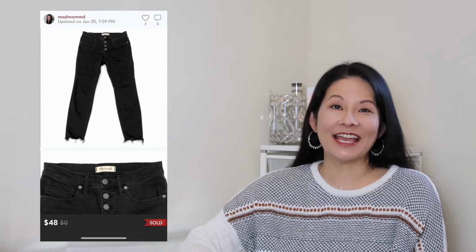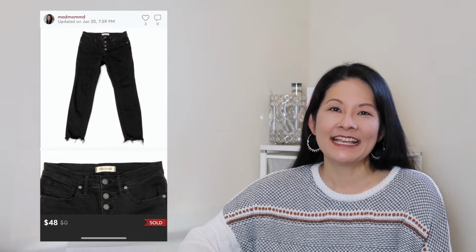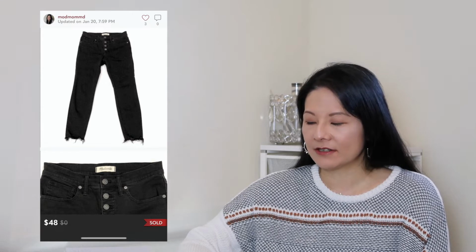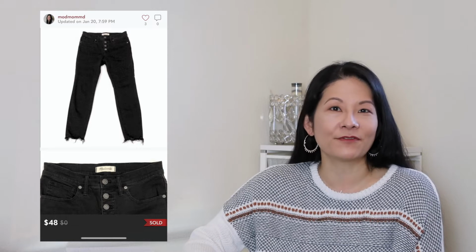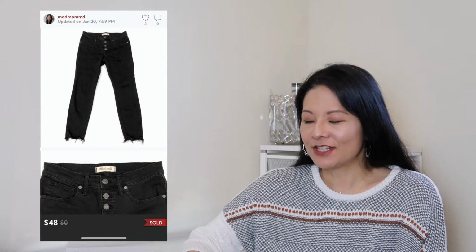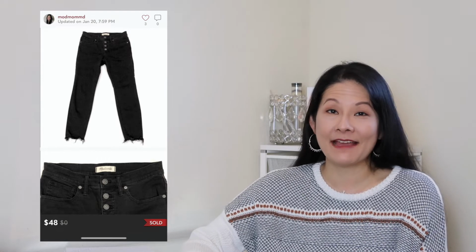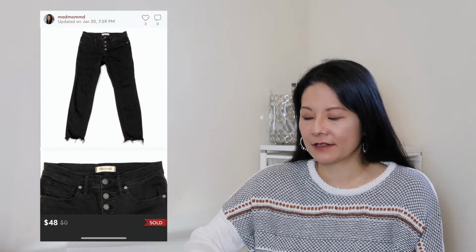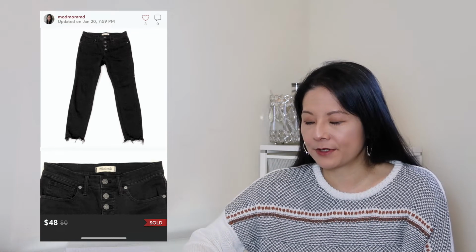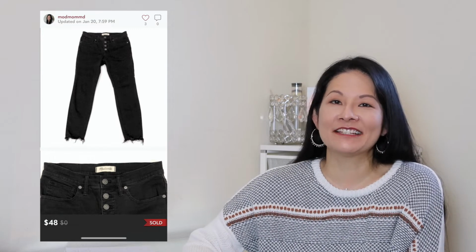So I think this jean sold extra fast because it was high-rise, it had the button fly, and also had the frayed hemlines too. So I think these are things that people are looking for. Plus the black wash I think can do extra well. I think it's just something a little different than your classic blue wash jean. So this particular jean again sold within a week, and it had a lot of attention both on eBay and Poshmark, but I ultimately sold it on Poshmark for a best offer of $48. So my net earnings on Poshmark were $38.40. So I definitely am going to continue picking up Madewell. That's another brand, especially of jeans, that I love picking up still.